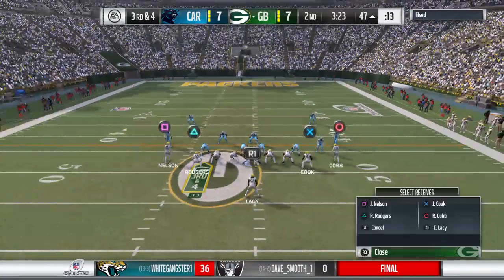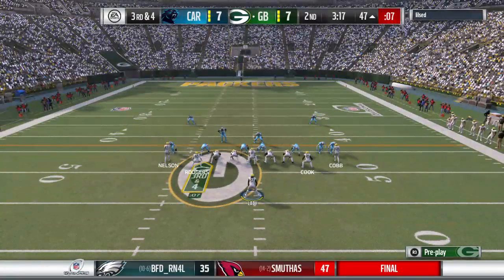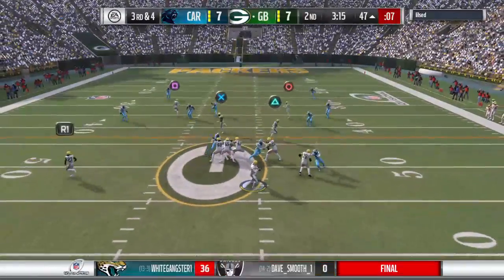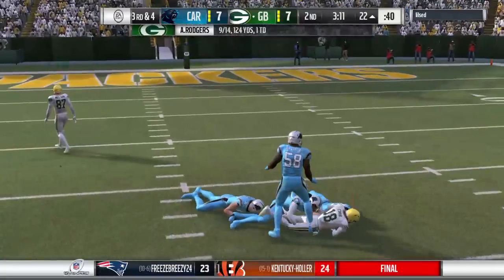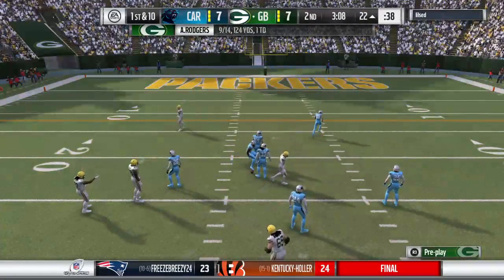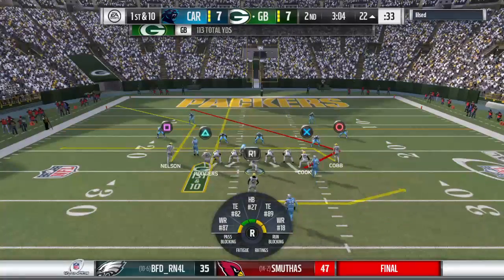Looks like the defense in press coverage here. Hurry up. Throwing now is Rodgers. He's got his target. It's Cobb. And he's brought down after a good gain. And they pick up 25 as they convert on 3rd.